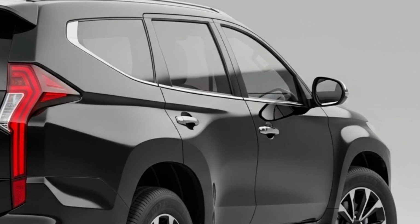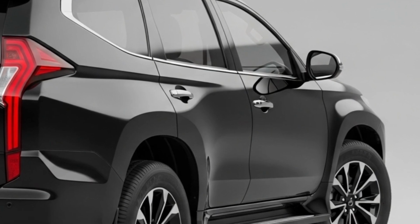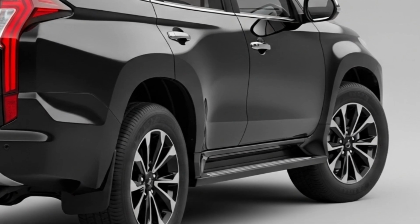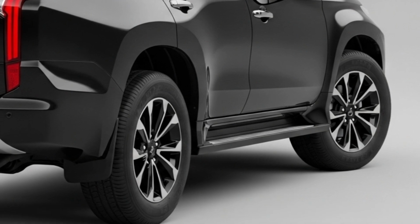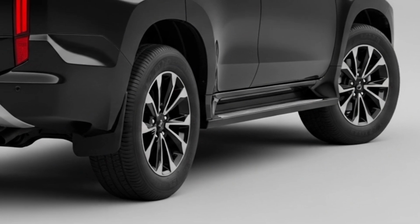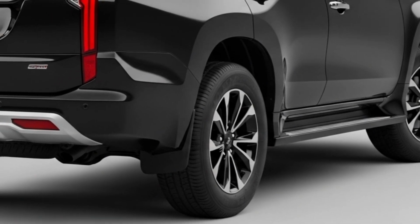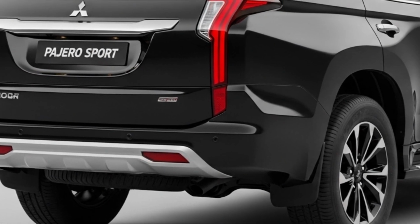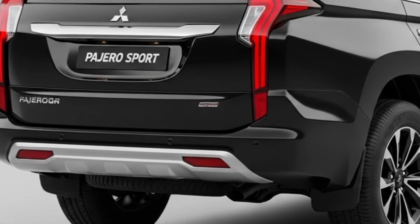So what's the overall impression from these renderings? The 2026 Mitsubishi Pajero Sport looks like it will be bolder, more futuristic, more capable, and more connected than ever before. It's the kind of SUV that respects its rugged roots while also stepping confidently into the future, and if Mitsubishi brings these renderings to life in production form, it could easily become one of the most talked about SUVs of the year.